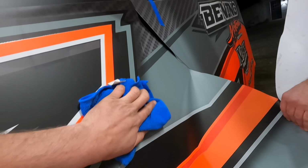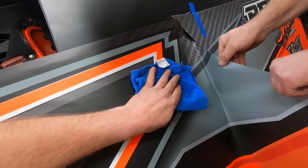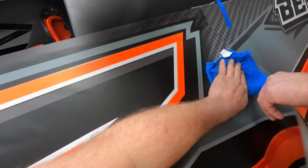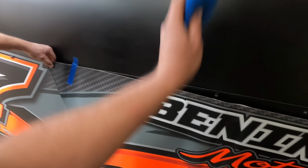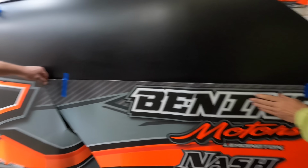You see right there, we got a little bit of a wrinkle. So B, you pull that back and I'll get that out of there. You see that? Yeah. The Craig stuff, it comes off pretty easy. Right back on there. So what we're going to do now is we'll tape the center of this one again. We'll get that lined up where we want it. Put some tape right here and get it on there. And we'll let you see it.